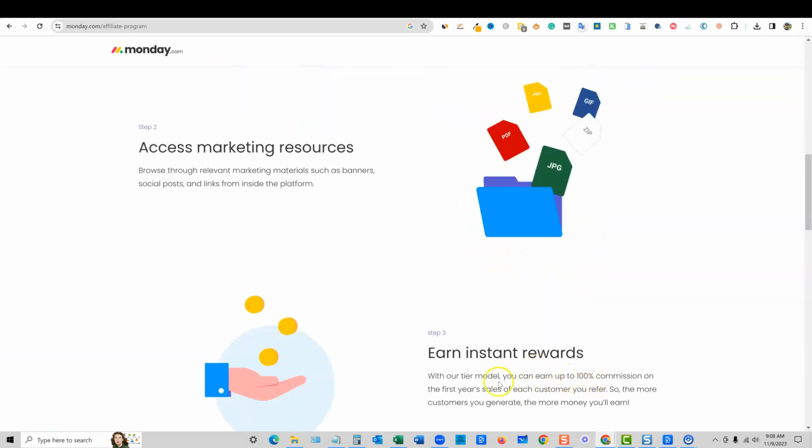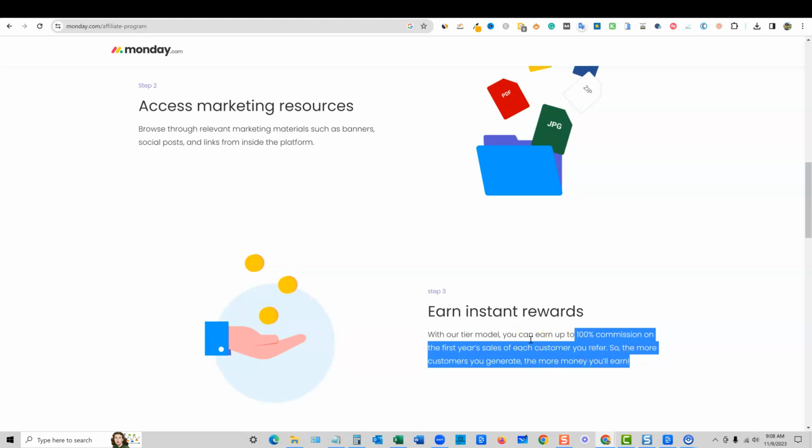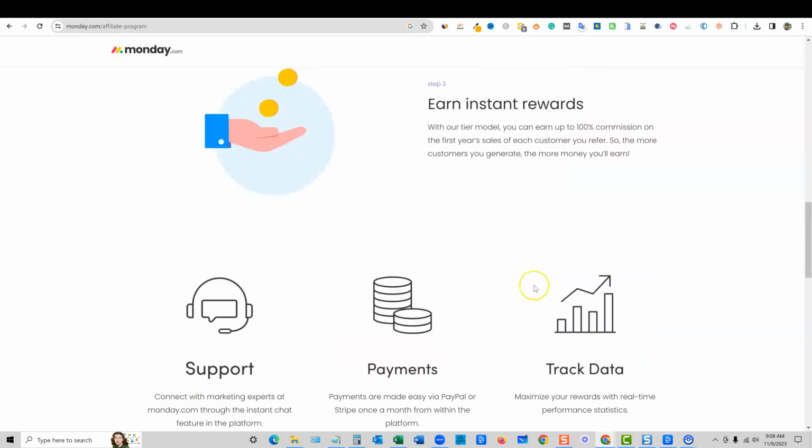You get all kinds of stuff. With our tier model, you can earn up to 100% commission on the first year's sales of each customer you refer. So the more customers you generate... they're so confident in their tool that they're willing to give you 100% of the money that somebody is paying for Monday for up to a year, just saying that we know our customers are going to stay with us for years to come, and we're willing to give you an entire year of commissions from that customer. I actually have never seen this before. 100% commission on the first year. That is unbelievably insane.